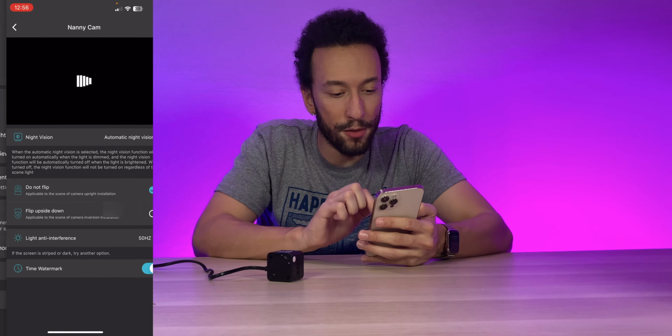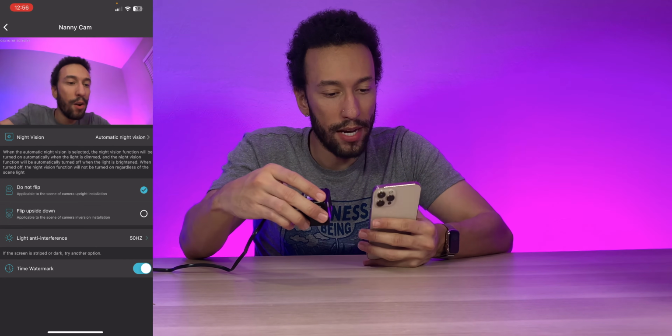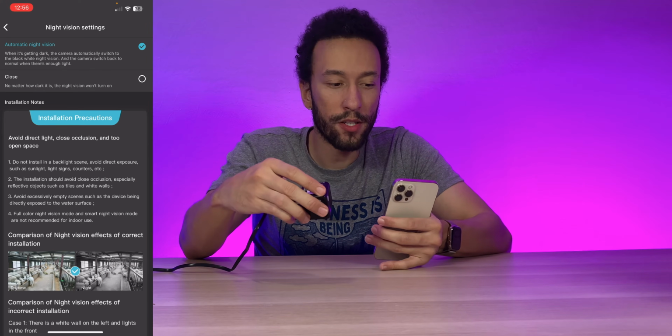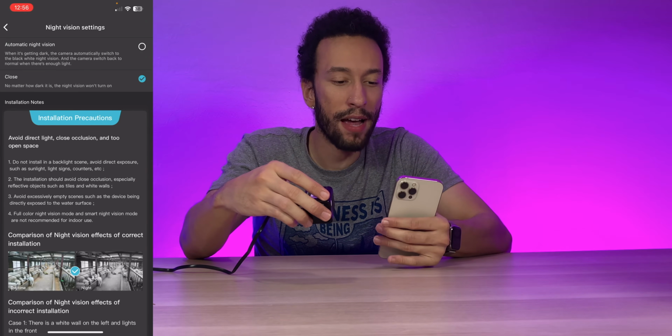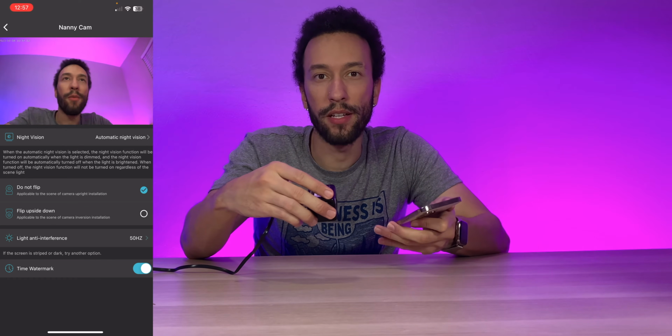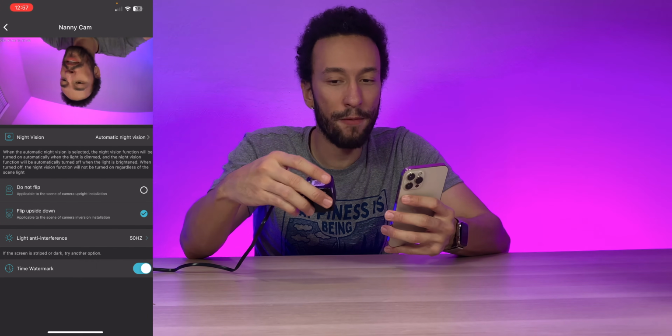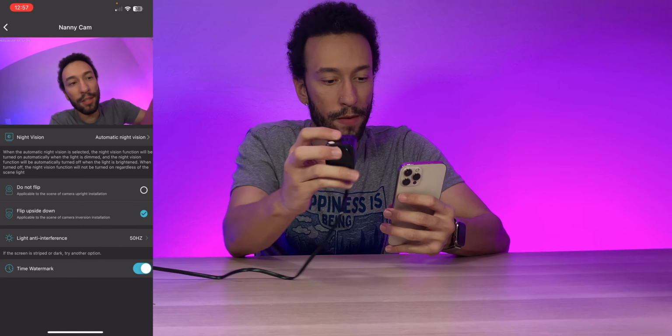We have video management, so you can customize that, and as you can see, boom, we can see a live feed right here. We can choose automatic night vision or turn off night vision completely no matter how dark it gets, which is a cool feature if you don't want to use night vision. Although personally, I want to use night vision, so I'm gonna leave that on. You can also flip the camera upside down if you have it mounted upside down like so, very cool.